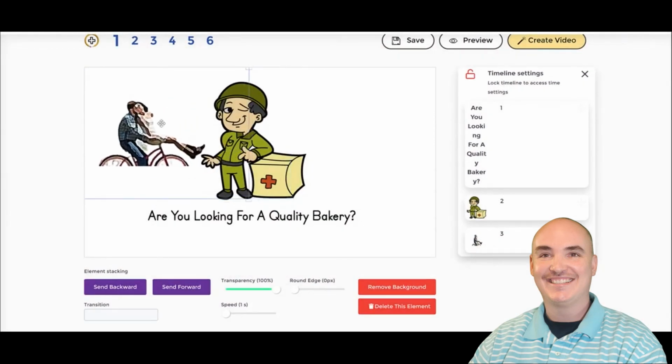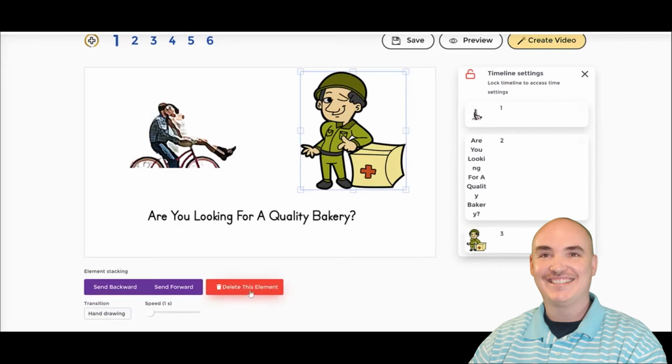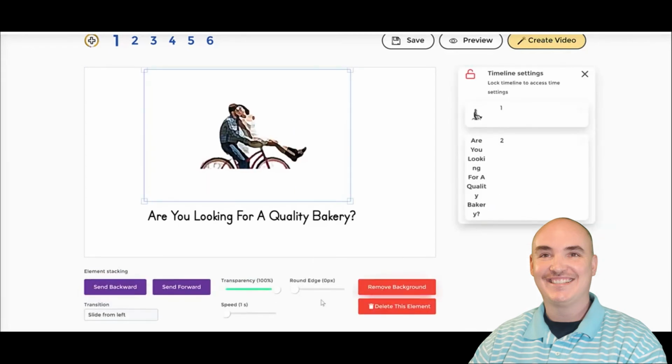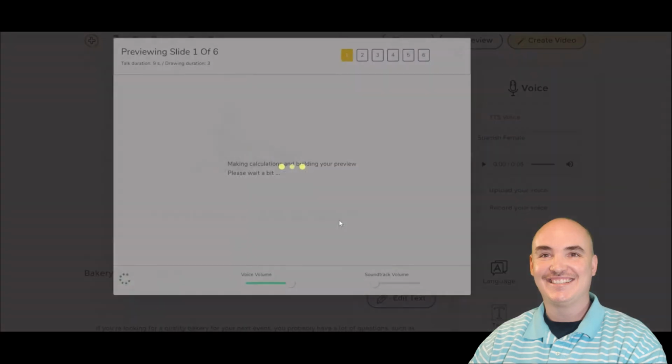So again, I can make this a hand reveal. For instance, I could do that, and I can do the transition. For example, either a hand painting or a reveal or fade in, slide from the left, and so forth. So if I want to put slide from the left, for instance, and put that into the first, I'll show you how this looks real quick, so you can get an idea of how easy it is to do this element right away and create a whole storyboard around it. And so let's preview.